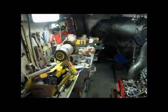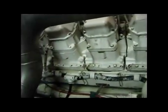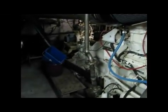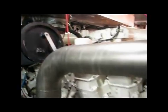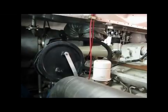Let's see, a little work area for the engineer. That's awfully nice. I'm going to have to pick up a couple floorboards here. Let's see, these engines look functional but used. Definitely functional, definitely used. That's unwrapped lagging on the exhaust system up there. That's a bit of a fire hazard, but no big deal.